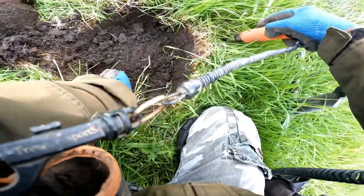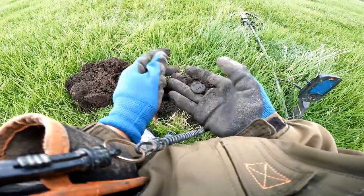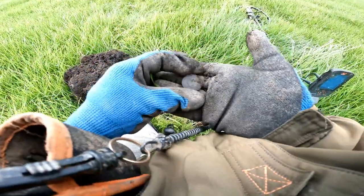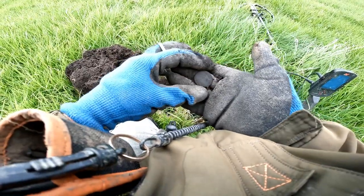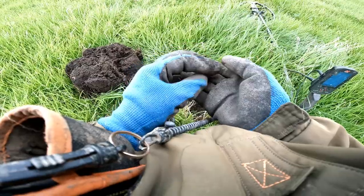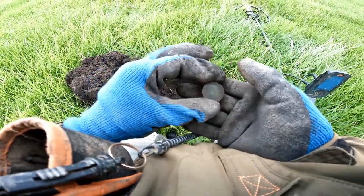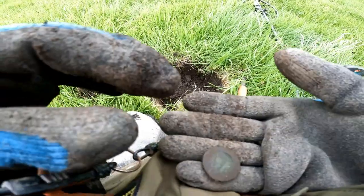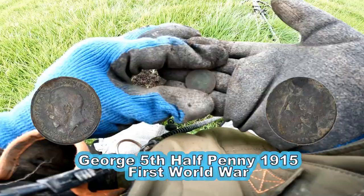Oh yes, we've got one. We have an old coin, jolly good. Who is it? Oh, George V. George V penny, half penny. Oh, that's good.